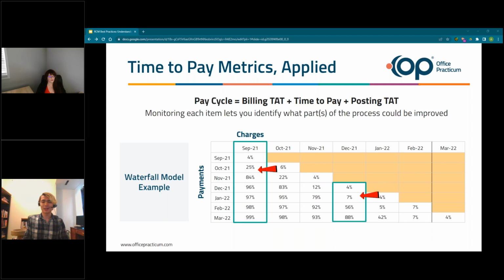In those first 2 months, our close rate is exceptionally low, and then we catch up in February and March. And so what this allows us to see is, well, for December 2021's charges specifically, we really dropped the ball in that first 60 days. And that might be because, say, billing staff were on vacation. Maybe we started billing for something and then got a bunch of denials for it because we were missing modifiers or something or another. But we can then isolate our performance in that specific period of time and drill into what we can do better in the months moving forward.